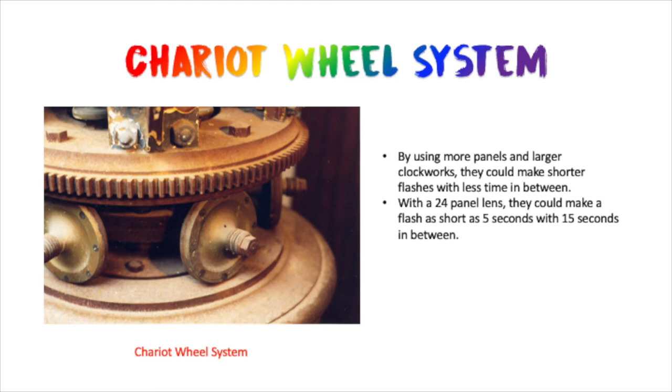And by using more panels and larger clockwork mechanisms, they could make a shorter flash with less time in between. With a 24-panel lens, so 24 lenses in a circle, they could make a flash as short as 5 seconds with 15 seconds in between.